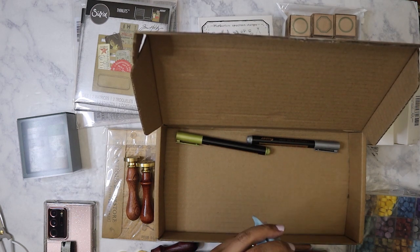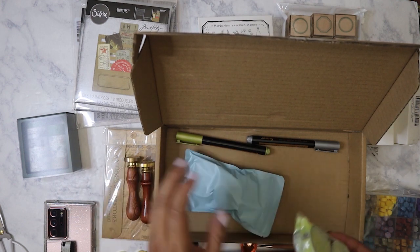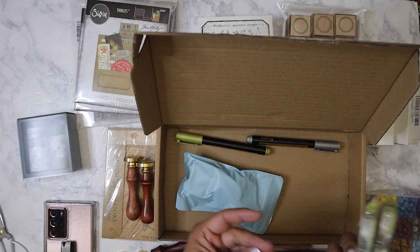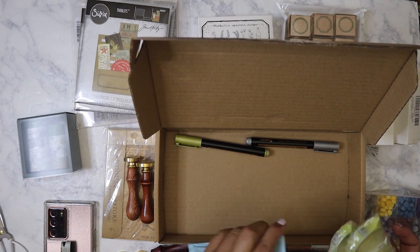What is this? Oh, it's scent candles too, as if I can't get any. They're all smashed up. Look at that. Probably not gonna use this. Yeah, I'll probably just toss these because they're already a freaking mess.